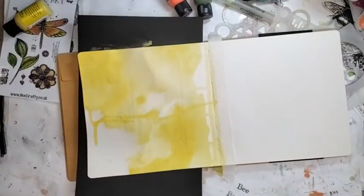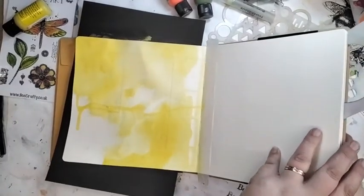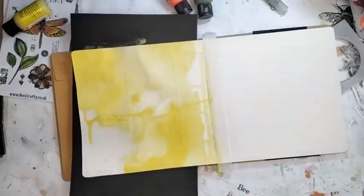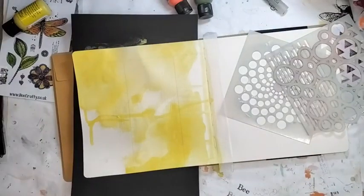So, from here, Dawn, if it's the one you bought last week, you bought this size, but it's just plain. I think, if I'm thinking of the right one, which I'm not saying I am.